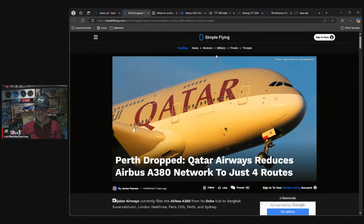But doesn't she look lovely there? I don't know if that is a shot from Steve Warner from Shutterstock. There we go. Where he's based, I don't know, but that may be from Australia. You never know. So we've done that. We're getting to the end, folks.